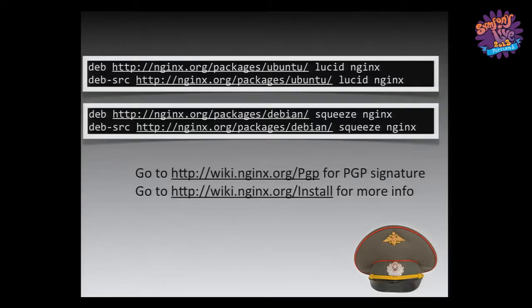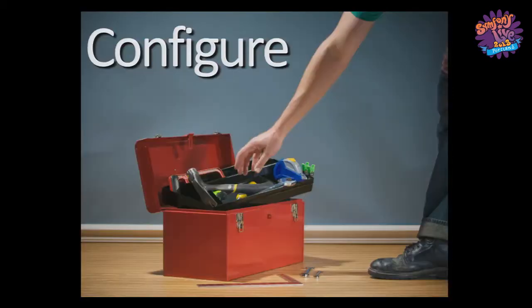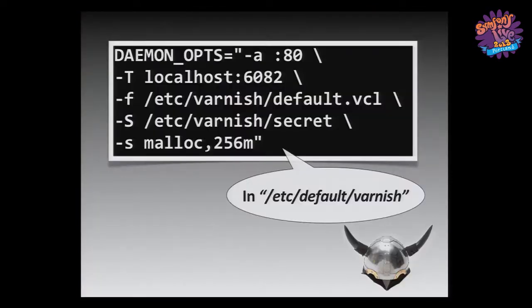So I use the ones that Varnish and Nginx offer themselves because they contain the features we need. Once we've installed them, we need to configure it, right? So this is how you would configure a standard Varnish setup. You go to /etc/default/varnish, and you configure the daemon options. And if you do a restart of the service, those options will be used.